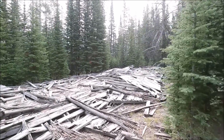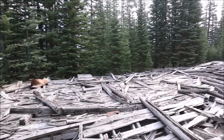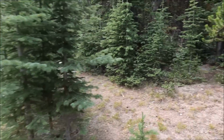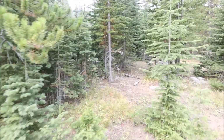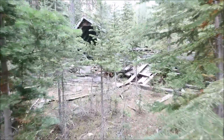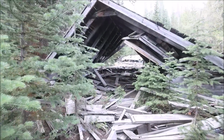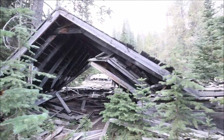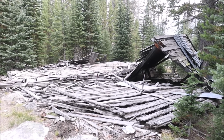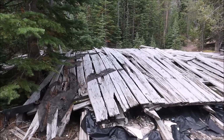I would love to see this place when it was active, because look at the size of this building. It's humongous. I could only imagine what it would have been. And right next to it, they just keep coming. There's even more remains. It is just all gone, decayed away. Both sides of the road too. Another structure.